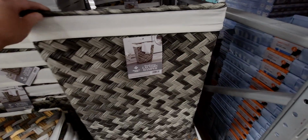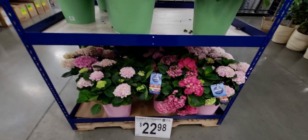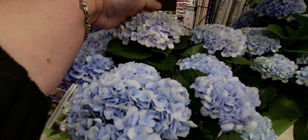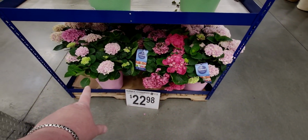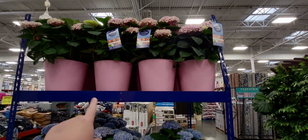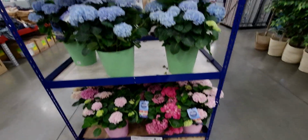And then it's got, I think this is probably a washable interior, but $24.98. These hydrangeas are gorgeous, you guys. $22.98. Oh my goodness. They're so pretty. They're like the size of my hand, you guys. Look at how beautiful. And I love the color combinations. There's pink, and then there's the blue, periwinkle blue, and then the pot matches the flower. You see that? Well, this one's green, but yeah, they coordinate really well. But yeah, $22.98 for how many gallons is that? I'm not sure how many gallons that is.